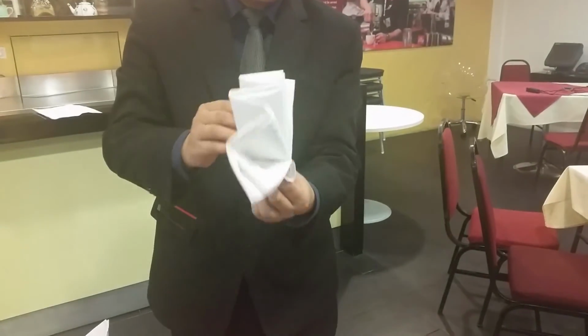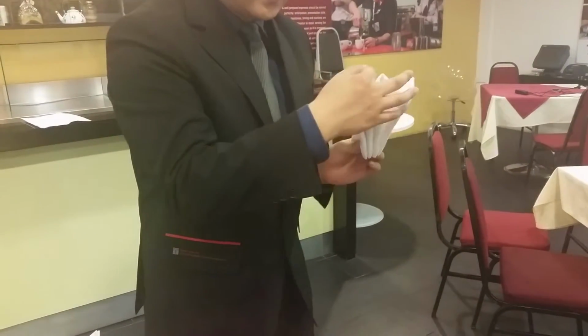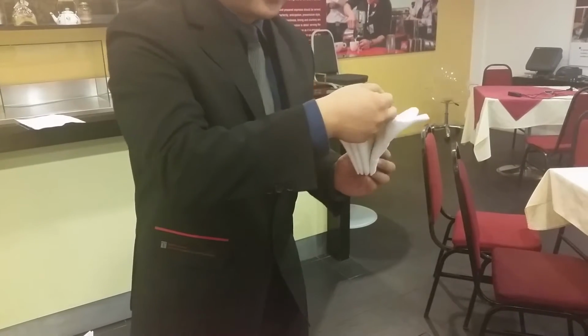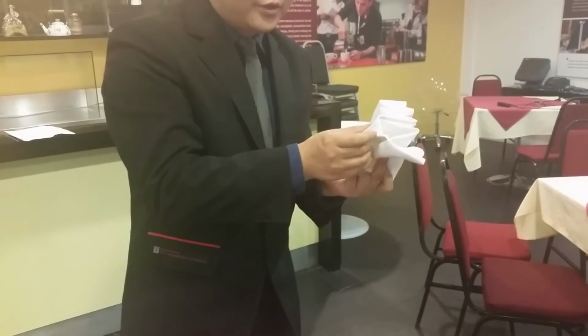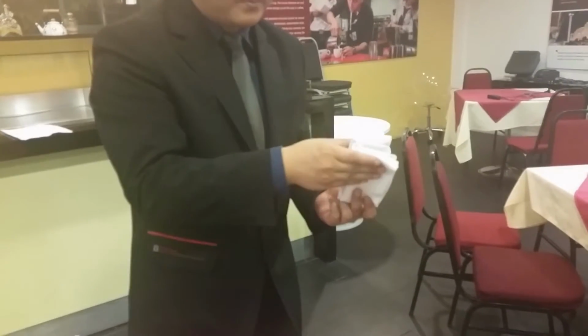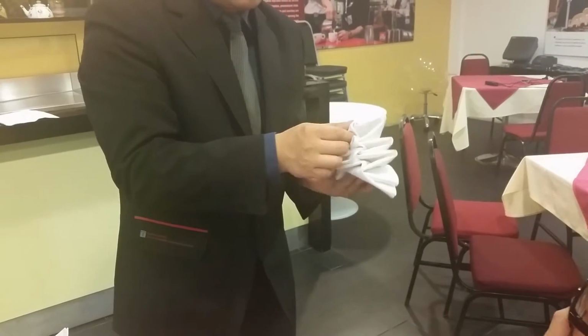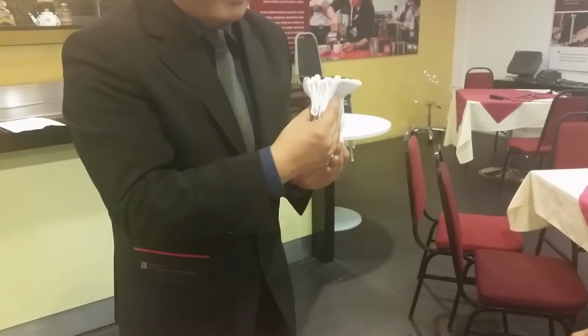And then your napkin should be like this. You can hold the napkin with your thumb and your index finger. You can see some points on each side. Just pull them up. Okay. Gently pull them up. While you are pulling out the points, you still need to maintain the shape of the napkin. Okay. So we got 3 points here.